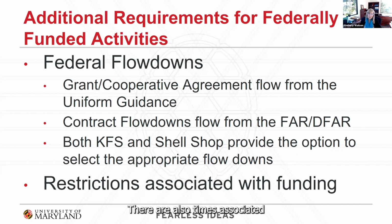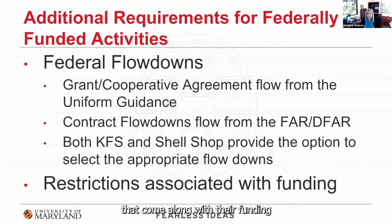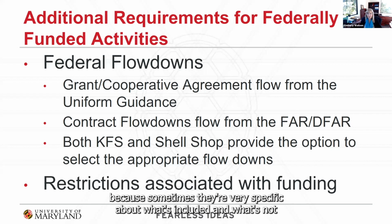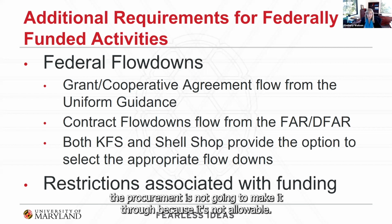There are also restrictions associated with the funding, and it's really important to know what those restrictions are. I will also say that if you're supporting a PI, make sure your PI is aware of the restrictions that come along with their funding and what they can and can't buy as part of that contract or grant, because sometimes they're very specific about what's included and what's not. And you don't want to get all the way down the path of getting a quotation and doing all the work only to find out that the procurement's not going to make it through because it's not allowable.